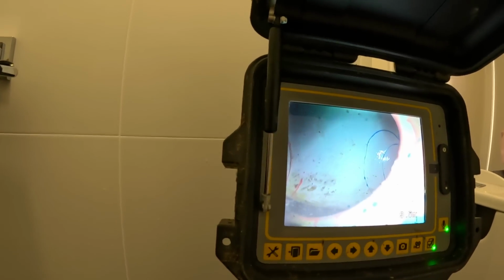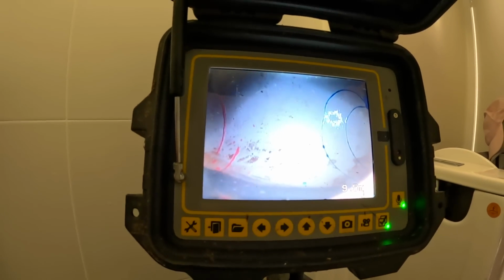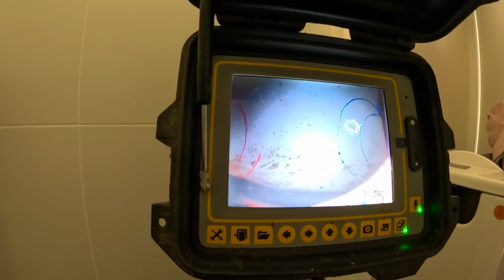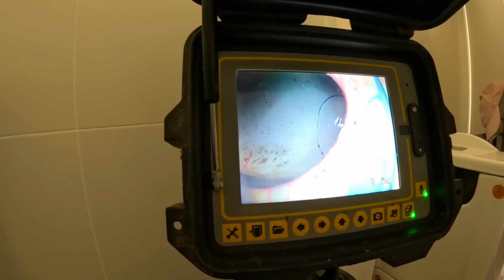Yes, please. Yeah, it's starting to come through now. So it's got nothing behind it. I thought maybe we flicked whatever it is up there as we've gone down. Yeah. But it would have come through with that water, I reckon.